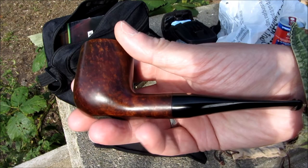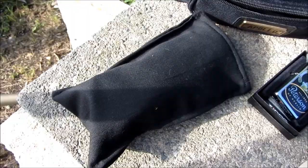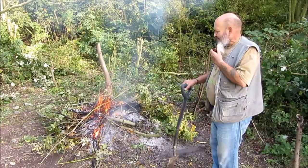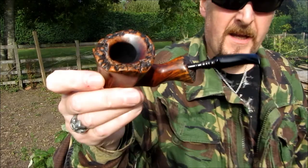Also, another pipe that I've been keeping a close watch on is in this bag. And here it is. Carl Eric, and it's in superb condition, absolutely superb. I hope the camera is picking all the detail up.